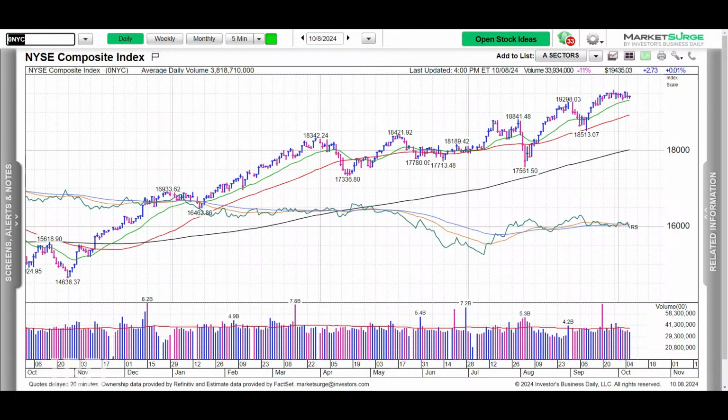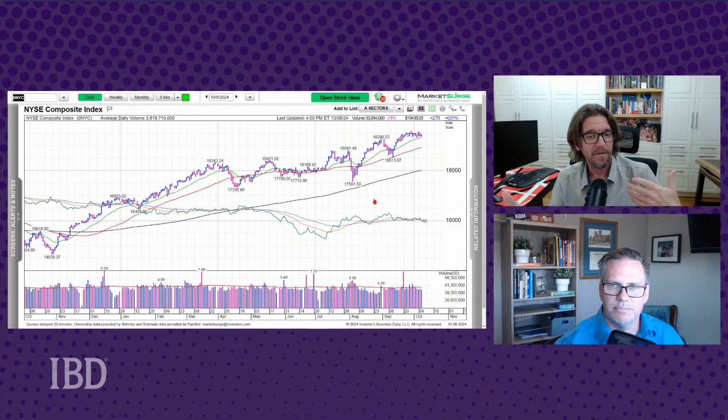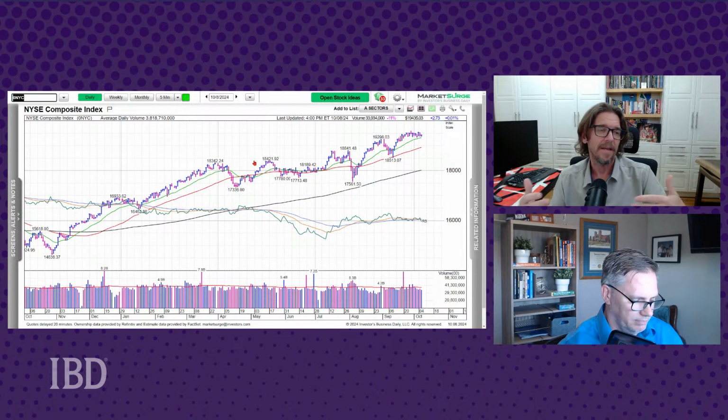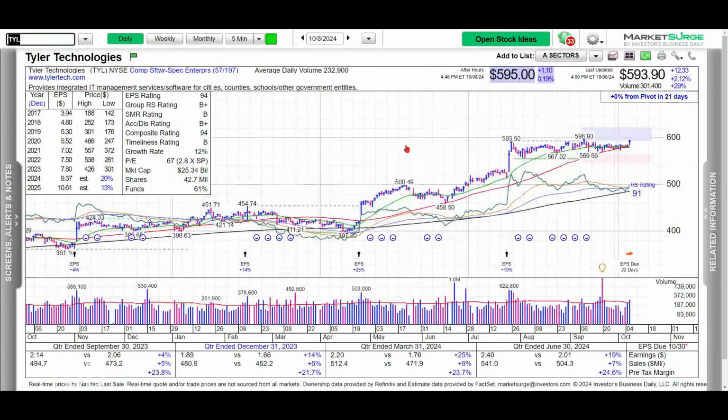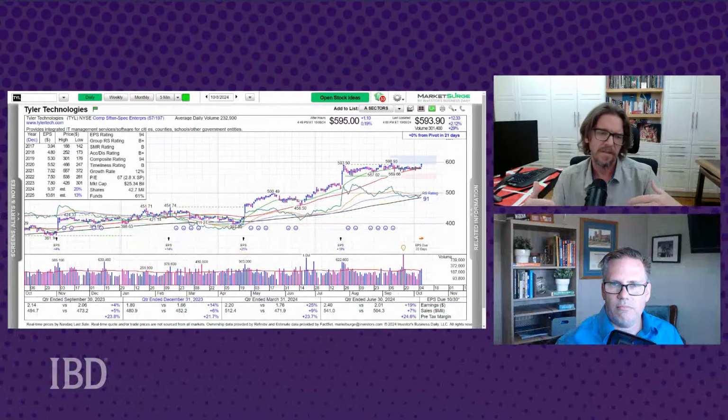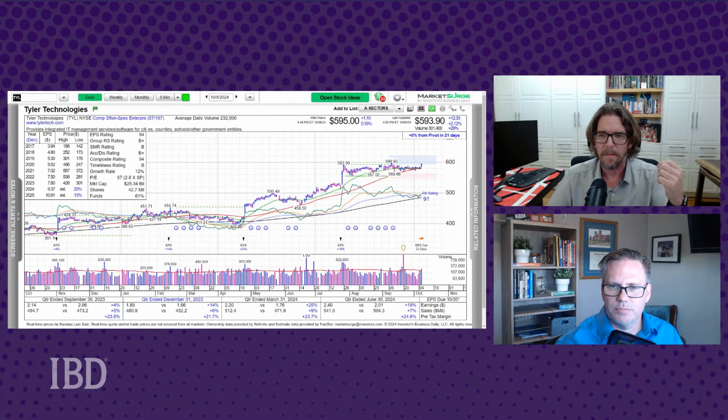So we've got the Nvidias of the world, which I think we both have positions in. Yeah, I do too. As well as some slow names like a Tyler, that is really tight and slow. I'm not sure if it's gonna work out, but that's on the other end of the spectrum. It's really tight action, and it looks like it wants to go up and break through 600. So we gave that a shot today. We'll see. If it takes out today's low, we'll probably back away from that pretty quickly.